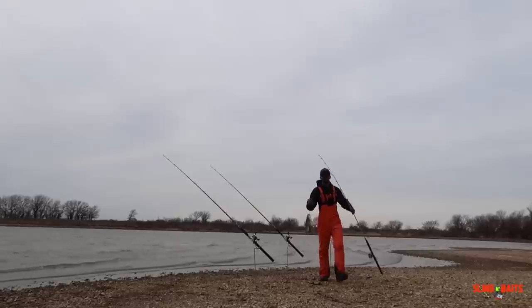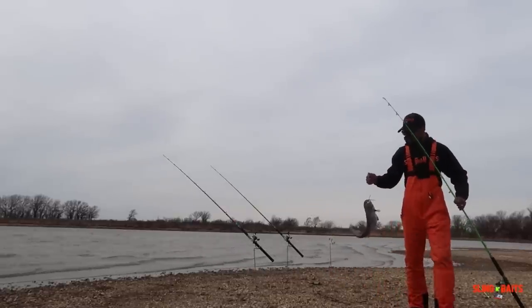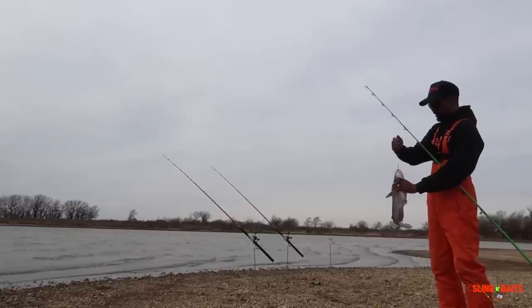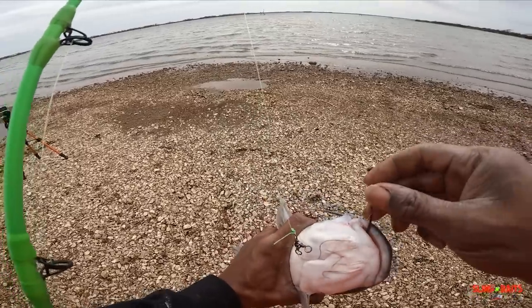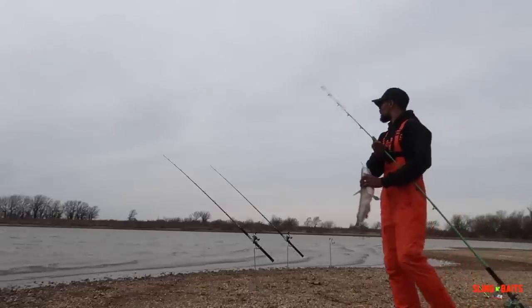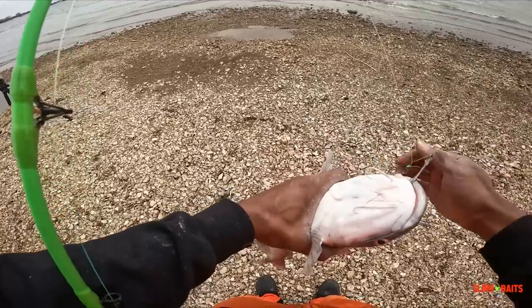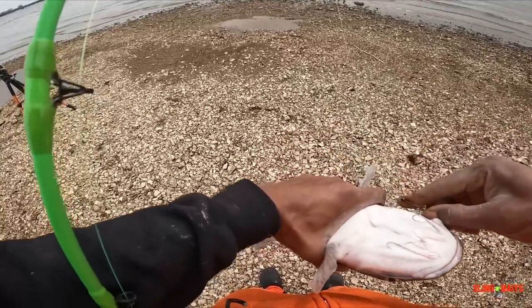Oh, son. I was wondering what the heck that was. I thought it was a little one. Grab him. Like them channel rats. Nice hook set right in the corner of the mouth. Not bad. I thought it was one of them bigger ones. I knew it was something. He hit it, then he came back for it. I knew it was something over there messing around.